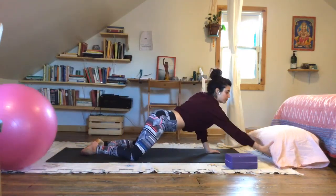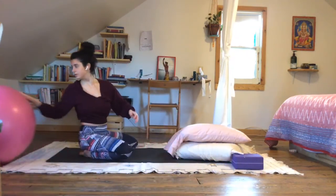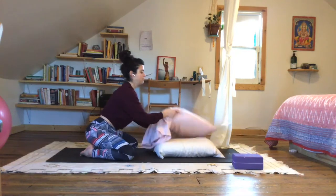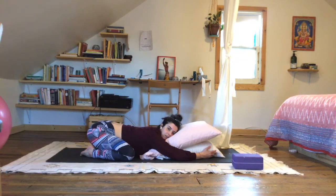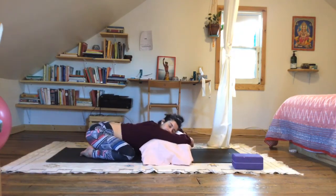So if you are able to, and if you have some sort of pillow or bolster, sorry, props are going to be showing their personality here on this video, you can take the bolster and you can do it this way, or you can hang over it this way, whatever feels better. Your head will turn to one side and you'll switch it to the other side.